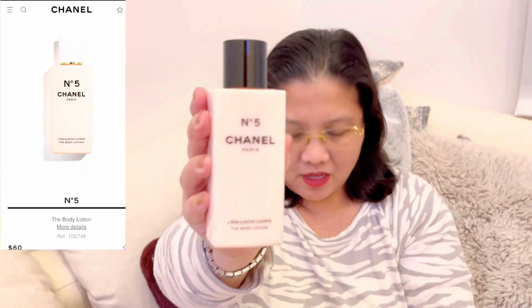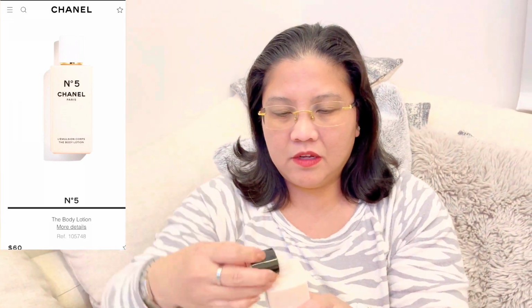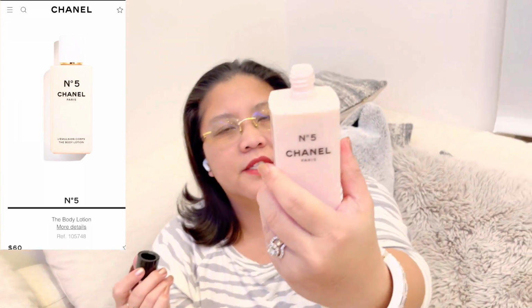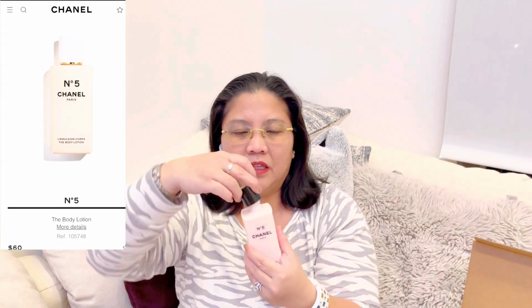For the ones that have never seen it or don't know what it is. Here you go. It is the body lotion. And I'm gonna smell it right now to see if it smells good. Yeah, it's actually really nice and light. It's not super heavy. I cannot stand it when the perfume's really heavy, but yeah, it's a really cute body lotion, which I will definitely be taking advantage of.